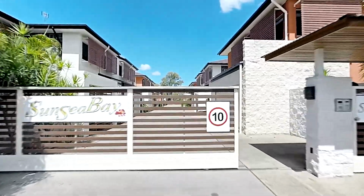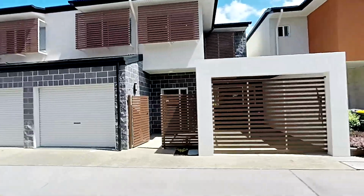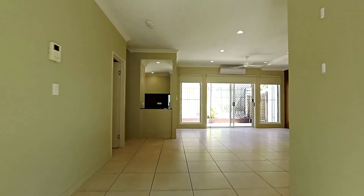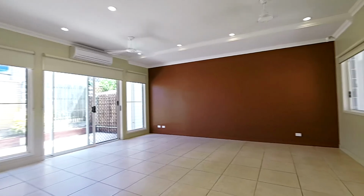SunSeaBay truly is one of Hervey Bay's highest quality townhouse builds and is fully secure with electric gate access at the front. You'll immediately notice the attention to detail and the high quality fixtures and finishes that are found throughout this two-story townhouse as soon as you enter into that vast open plan lounge and dining area.